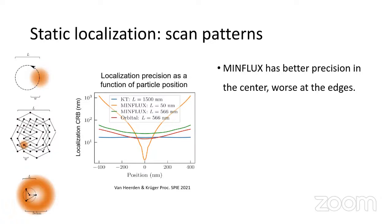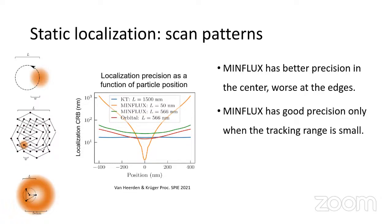So a very low error in precision in the center, but it has a very bad precision at the edges. The other thing about MINFLUX is, if you look at the green one, MINFLUX has a scanning area that is as big as the orbital method, whereas for the orange, MINFLUX has a very small scanning area. So MINFLUX is very good when you scan a very small area using it, but it's not good when you try to scan a large area using this donut beam.